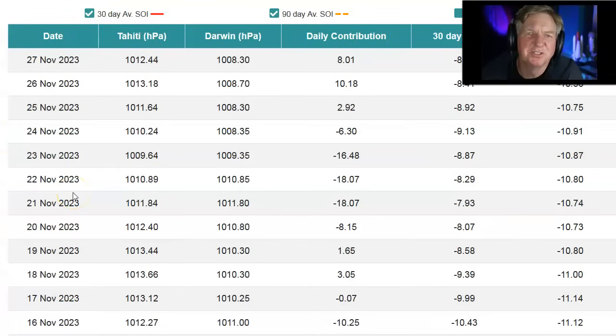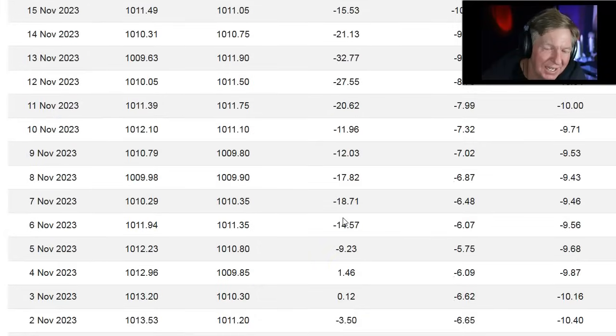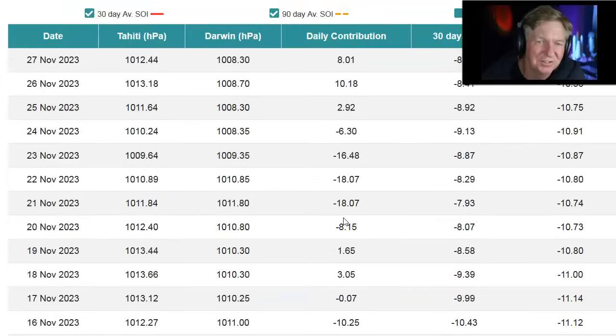All right, what's the atmosphere think is going on? The Southern Oscillation Index, the difference in pressure between Darwin, Australia over the maritime continent, and Tahiti in the Pacific Ocean. When Tahiti has lower pressure than Darwin, as you would expect during El Nino, or at least the active phase of the MJO, your daily contribution goes negative. Well, it's not negative today, it's 8.01. It's been positive the past 3 days. But you see, we have been negative, but it's just kind of been in fits and starts. It just doesn't give you that strong El Nino feeling.